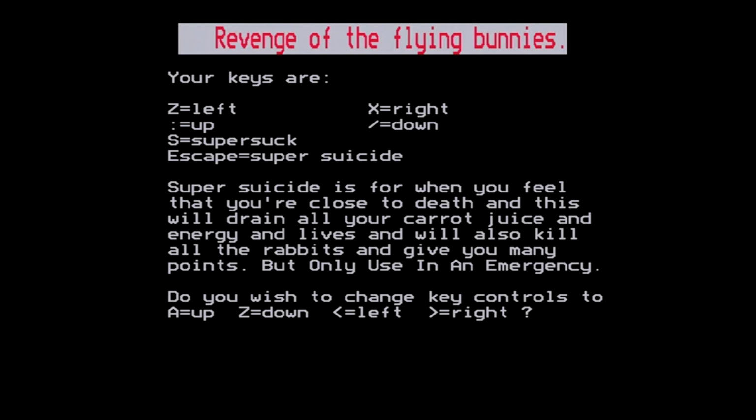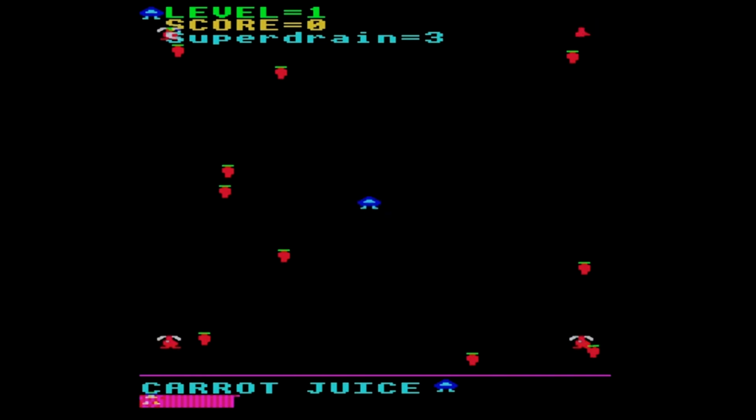an emergency. You then get the option to change the movement controls to another BBC favourite, A and Z for up and down, and greater than and less than for left and right. Once you've decided which key to use, you then press any key to start the game. This game has quite an unusual premise, and it wasn't really clear what to do from the instructions, but it soon became obvious and intuitive once I started playing.